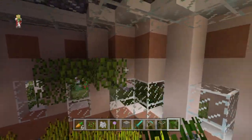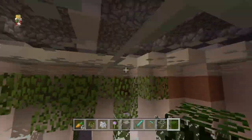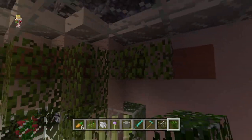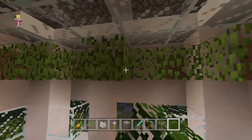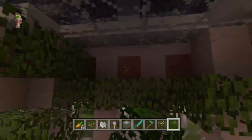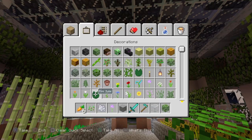We don't want a tree in here. Tree will just die. A little bit of leaves. Awesome. We can have that going around the whole perimeter of the conservatory. Awesome. Awesome. Maybe there's some vines on it too. Vines. This is nice. This is a good idea.